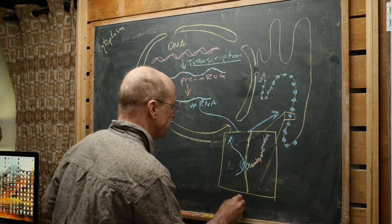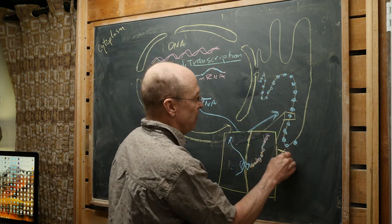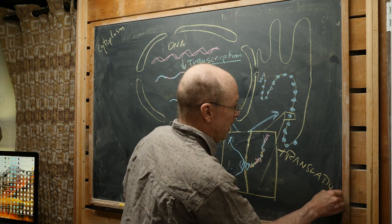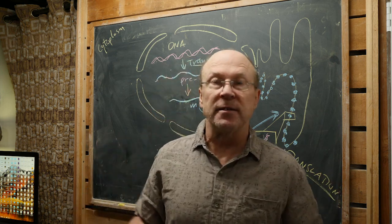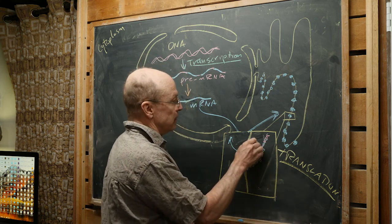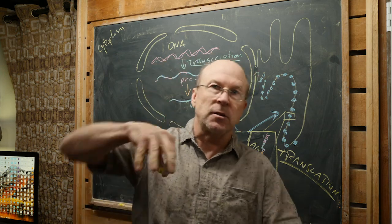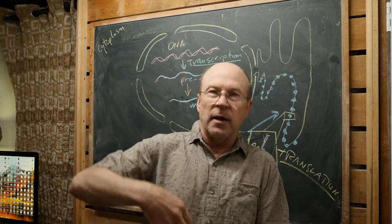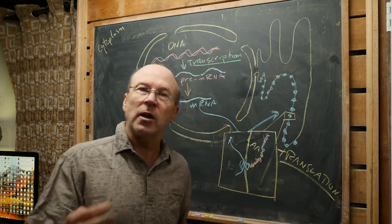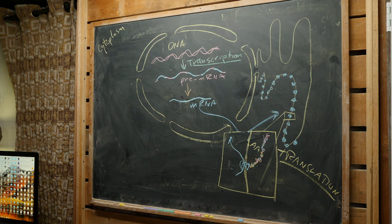We call this process translation. And then, of course, you know that the title says from gene to protein. You guys know that this amino acid sequence here is the primary structure of a protein, so it's going to get folded into secondary structure, tertiary structure, possible quaternary structure. Look at that. That is our big, beautiful picture for this week.